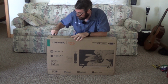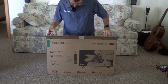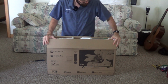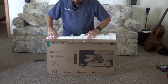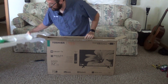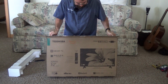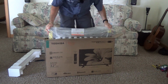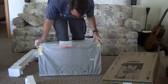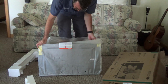Surprisingly, even though I bought it off of Amazon, it was distributed and shipped by Best Buy. And even though it was a good deal at $100, it's not the cheapest 32-inch smart video monitor you can get. I noticed Best Buy sells an Insignia brand for $80. But I still thought it was a good deal. Okay, so there's two mounts here, which I'm not going to use since I'm going to hang it. Okay, there it is. Do not press or hit on the screen.